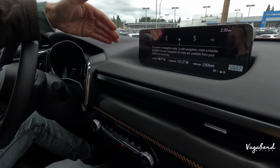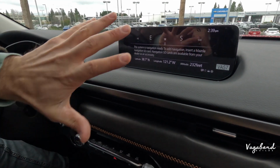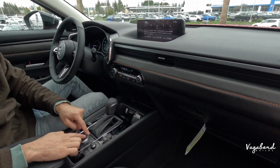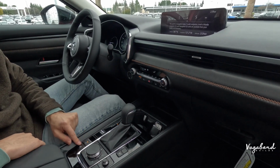Infotainment screen, it does have vertical. I kind of wish they would have brought this screen up in the front, okay? It kind of feels too far away from me as a driver. It is not touch sensitive. You will be controlling it with this little switch area here, and these are the hard buttons with the little rotary knob. Parking brake button, auto hold.